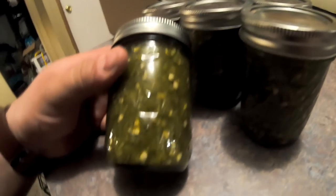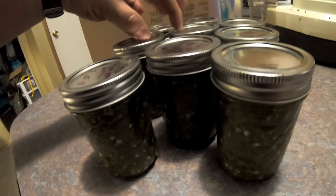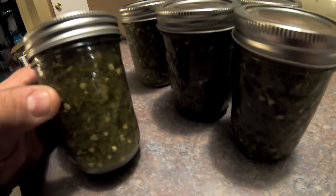Finished product, Stacy's pepper relish. It's kind of spicy, but it's pretty good. She got 2, 4, 6, 8, 9 half pints out of those. Stuff is mighty tasty.